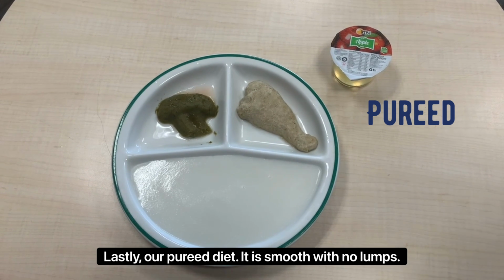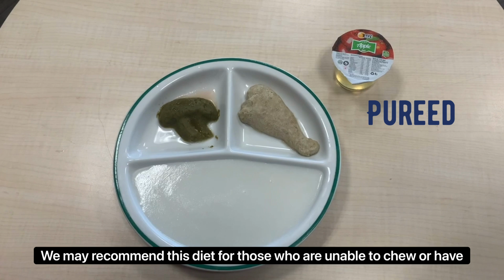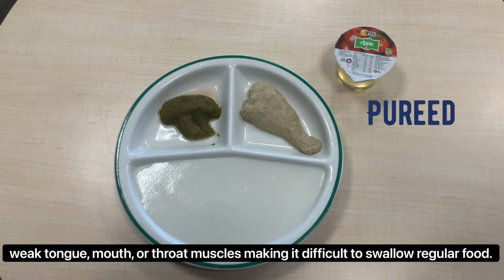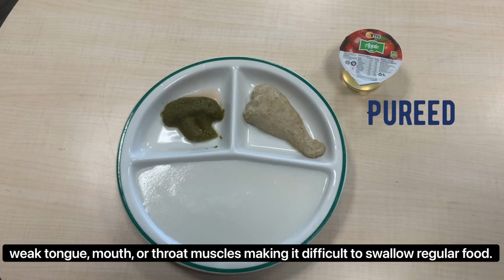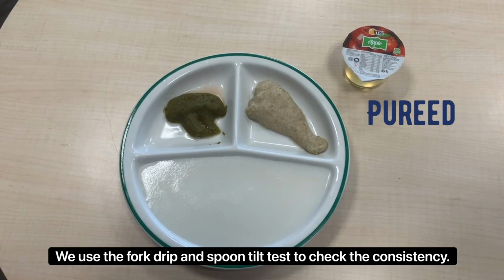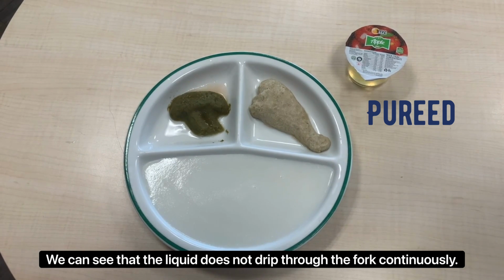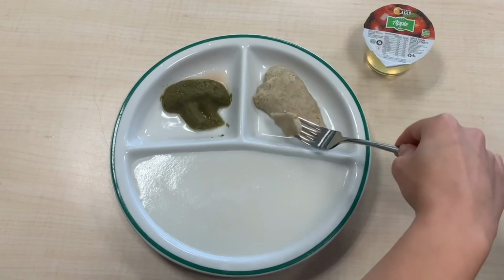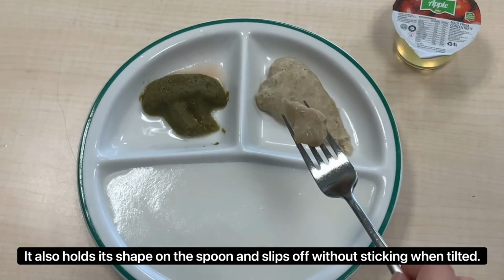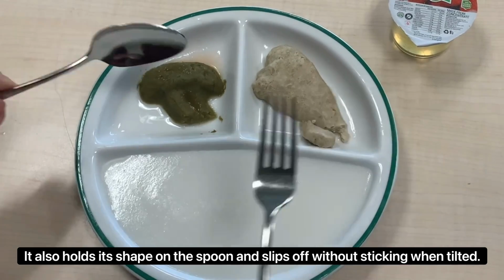Lastly, our pureed diet. It is smooth with no lumps. We may recommend this diet for those who are unable to chew or have weak tongue, mouth, or throat muscles, making it difficult to swallow regular food. We use the fork drip and spoon tilt test to check the consistency. We can see that the liquid does not drip through the fork continuously. It also holds its shape on the spoon and slips off without sticking when tilted.